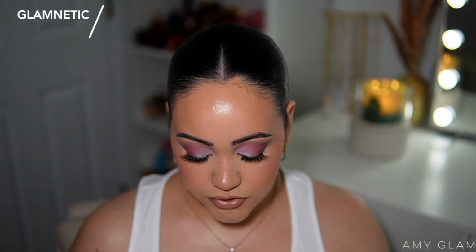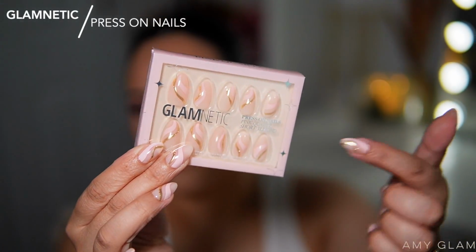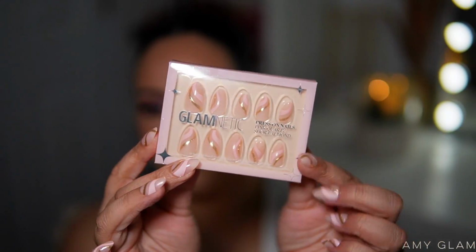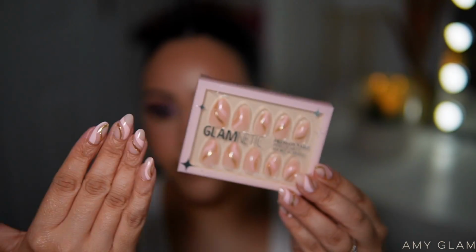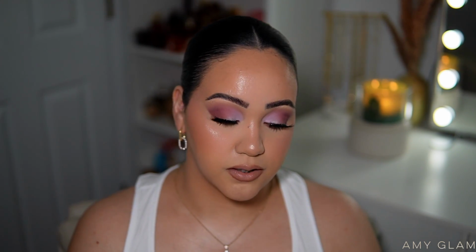These nails, these are from Glam. These are the ones I have on right now. I just put the sizes that I didn't use so that it could look like a new package, but they are on my fingers. These nails right here, they're so beautiful. They last a long time. I love the glue that comes with them. I love the designs because they're not boring.